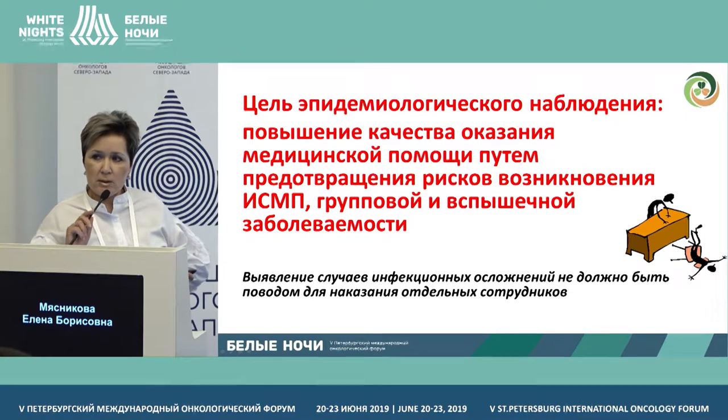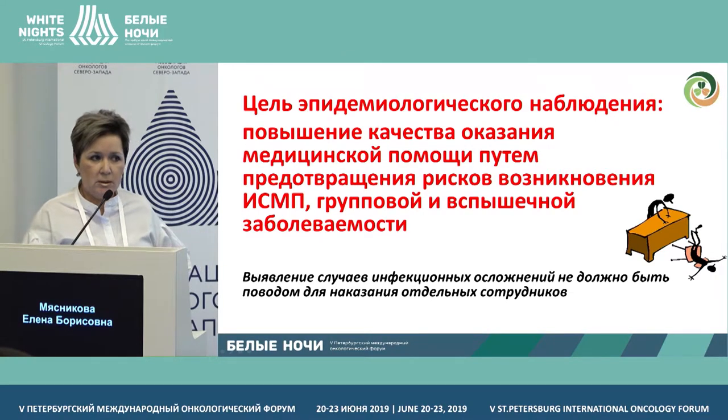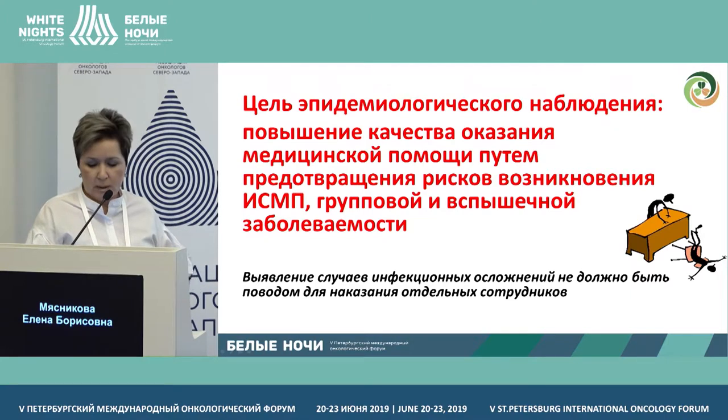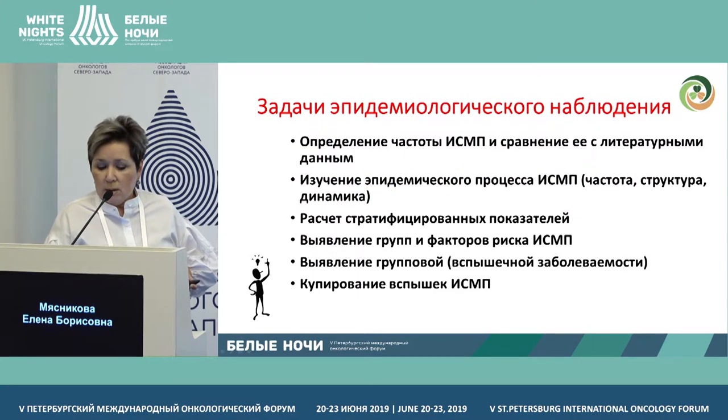So we need to take into consideration that the system itself is not a goal to punish. That means that when we register an infection, it doesn't mean that we punish the personnel that took part in the measures. As for the goals, first of all, we need to identify the frequency of the infections connected with the medical service, because all our further measures are absolutely useless if you don't understand the amount of infections. We won't understand the effectiveness of our measures and whether they are the correct ones. So it's very important to compare the data with the data from the literature we are talking about today.